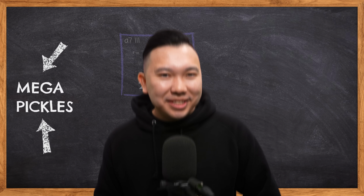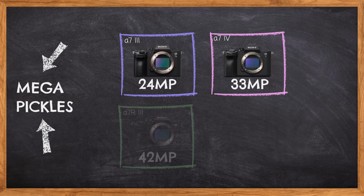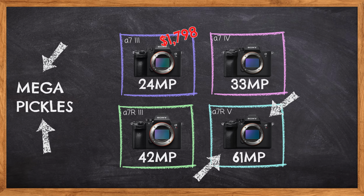And for your reference, the A7 III is a 24 megapixel camera, the A7 IV is 33 megapixels, the A7R III is 42 megapixels, and both the A7R4 and 5 are 61 megapixels. And here are the pricing differences between the A7Rs against their base counterparts.